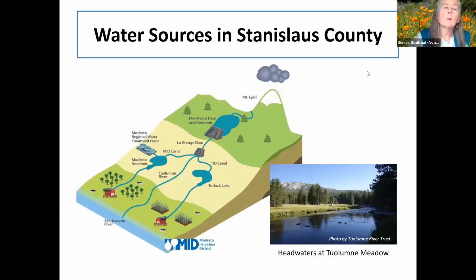Okay, so let's talk a little bit more about our sources of water. I'm using Santa Claus County as an example because this is where we are, but it's very similar to other areas of the state. So we get our water from Mount Lyell, up in Yosemite National Park, in the Colgan Meadows area. The snow melts in the spring and drains down into the river, into the San Pedro Dam and reservoir. And then it is split into 2 at the La Grange Dam between the Desert Irrigation District Canal and Kerlock Irrigation District Canal.